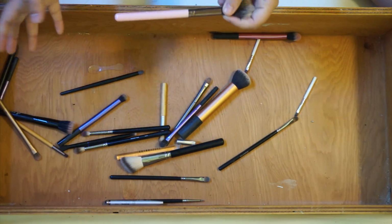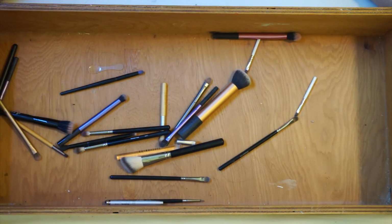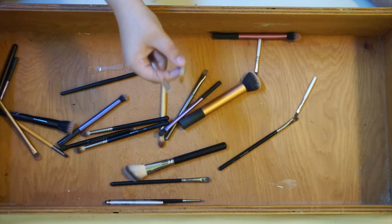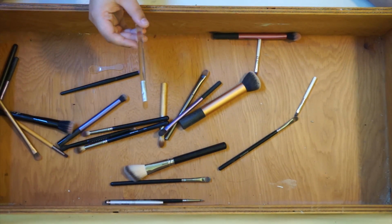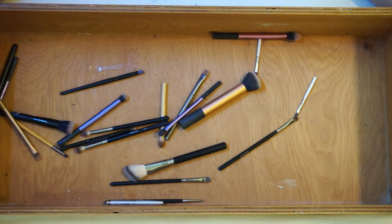I'll keep this Luxie Pro Precision tapered brush. This is really good for using very scant amounts of powder where they're needed. I've fixed this brush so many times over the years that I've had it, and I'm just tired of doing it. I'm going to toss this. This is my only legitimate concealer brush, and I like the shape and the flexibility, but I'm just so tired of dealing with it. So I'll have to find a better one somewhere.